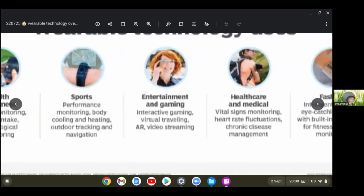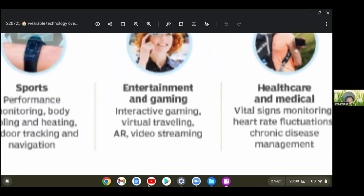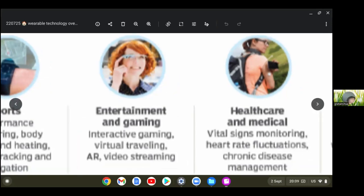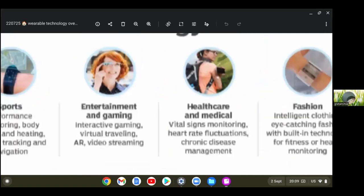Then the other part is entertainment and gaming, playing games and watching video and so on. So in future, with the so-called smart spectacles, you can watch your YouTube and so on without another screen. It will just project onto your eye. Then of course, spectacles that come with an inbuilt camera can be used to take video and pictures and so on.